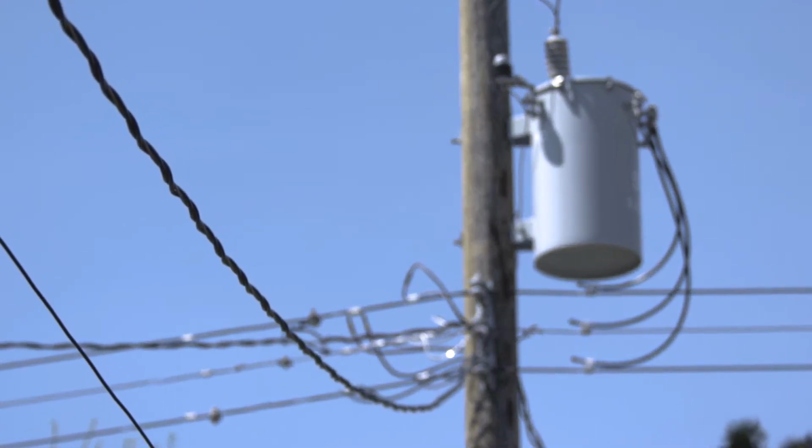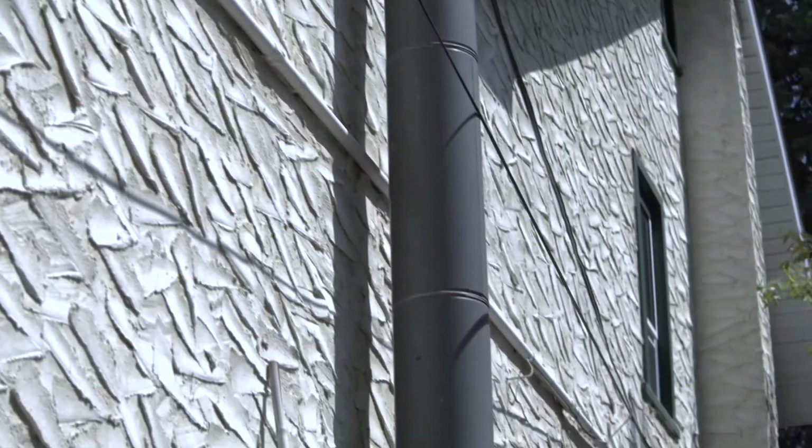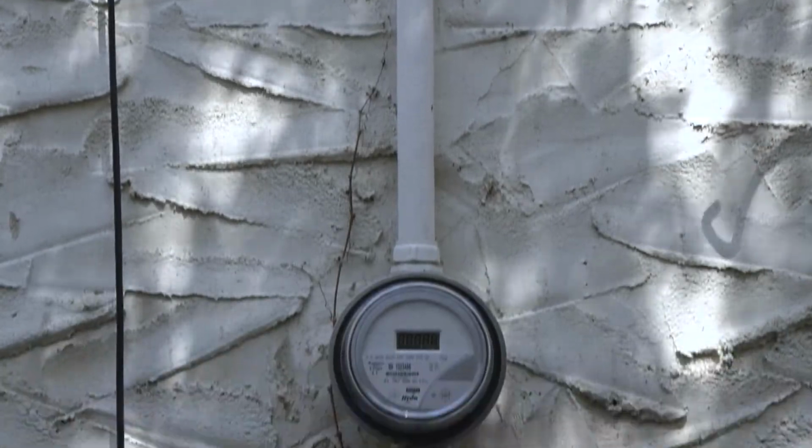your home. From the transformer, electricity comes to your home here, where it flows to this meter. The meter measures how much electricity you're using.